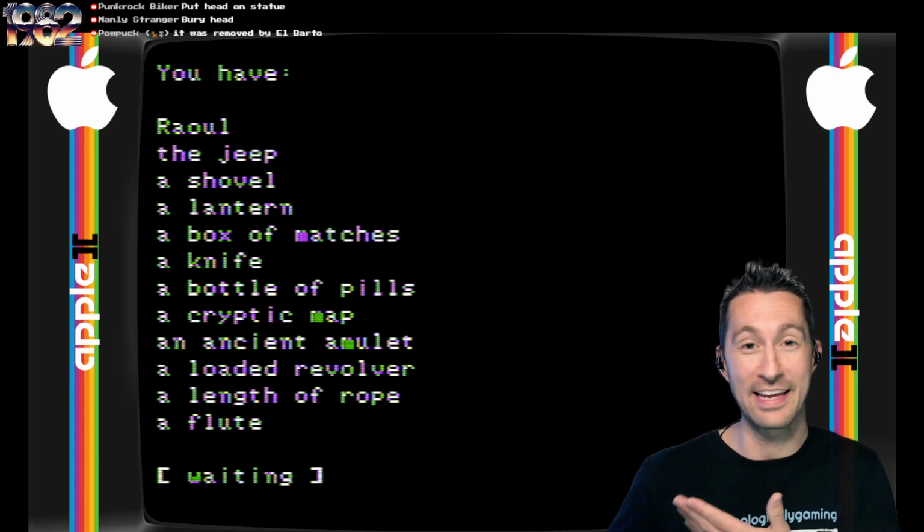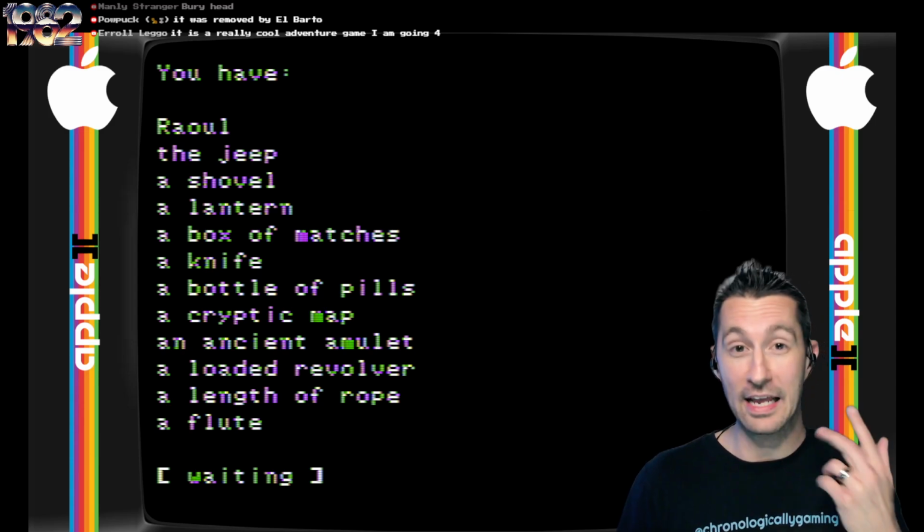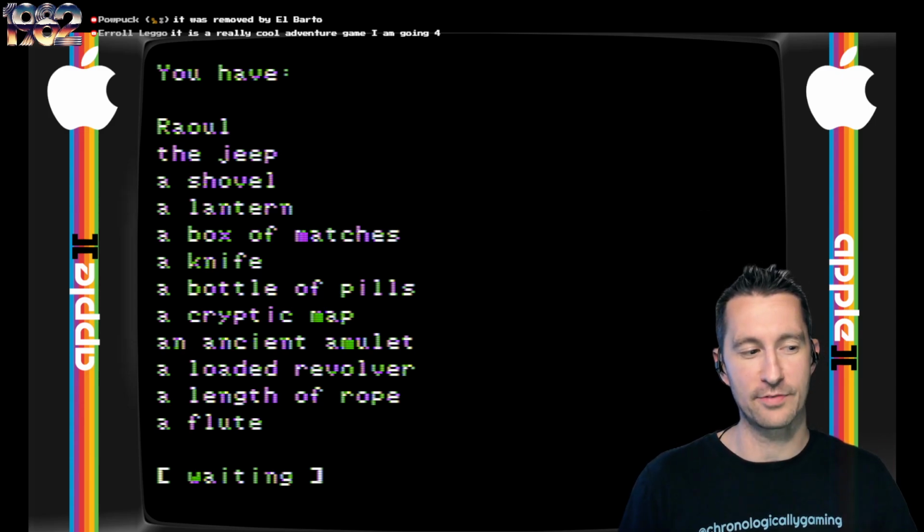We have Raul. He's part of our inventory. Good to know. That means we probably could use him. And we have a shovel, lantern, box of matches, a knife, bottle of pills. Don't know what kind of pills it is. Cryptic map, ancient amulet, loaded revolver. We had a gun too. That's great. Length of rope and a flute.